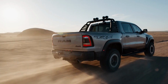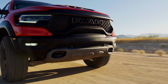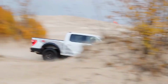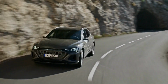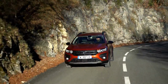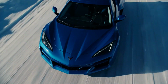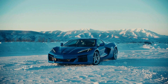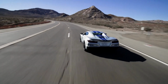This time we're looking at the latest V8 hell-raising pickups from America, the Ram TRX and the new Ford F150 Raptor R. We also have Audi's new Q8 E-TRON and the 2023 Toyota Corolla. Plus an affordable new MPV from Dacia and a car we thought we'd never see, the new Corvette Hybrid. That's all coming up. First though, the news.